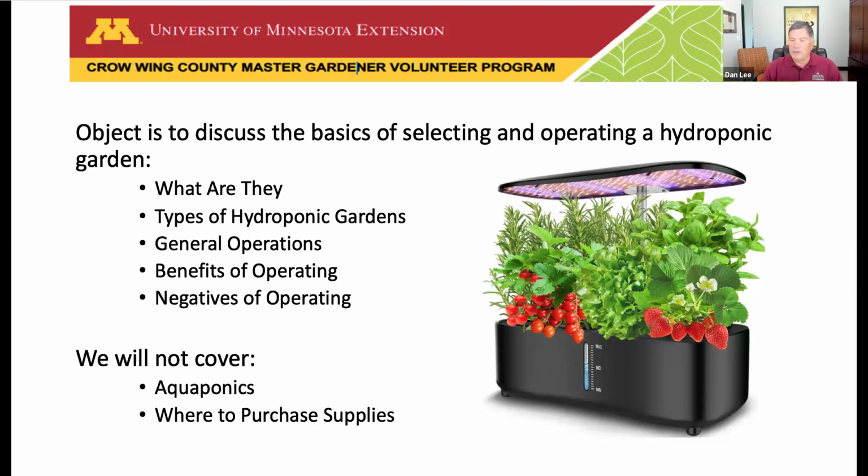But if you really think about it and look at this picture, it has strawberry plants. It's probably the most prolific strawberry I think I've ever seen. It's got lettuce right next to the strawberries, basil plants in the back, rosemaries and mints, and then it's got a tomato. Do you really think that a hydroponic garden, in a small space, maybe 6 inches deep by 1.5 feet wide, could grow all of those things efficiently? The answer, of course, is no. This is all marketing hype.